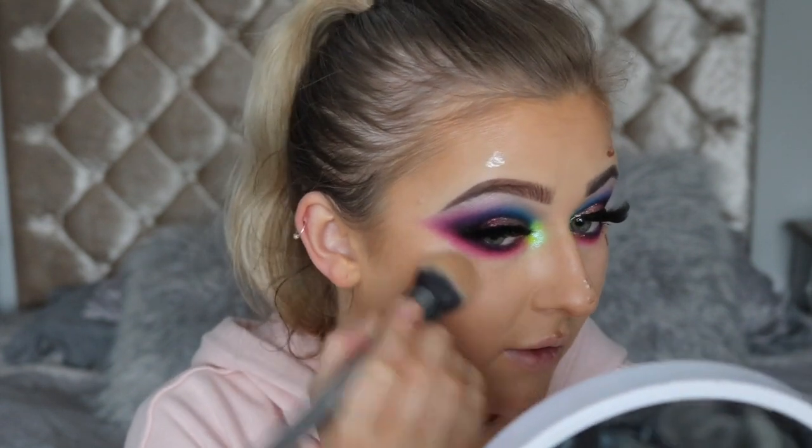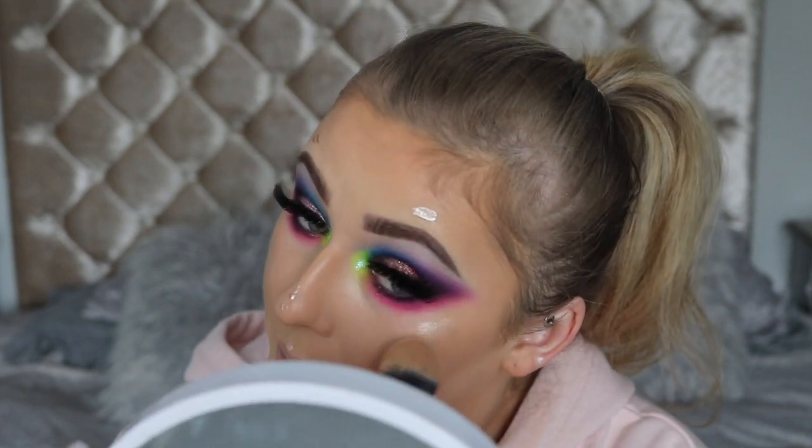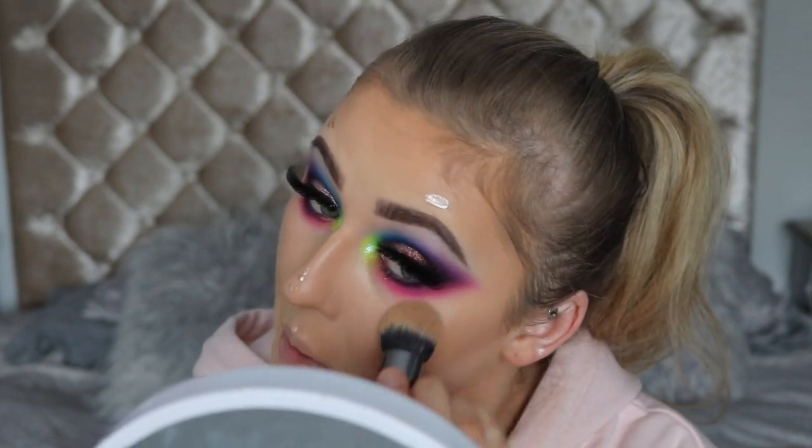This is the same brush I used for cream contour. Just making sure I'm not getting it on my eyeshadow. So for powder, I'm loving, oh my god, I love this powder. This is my new favourite powder. This to me is better than Laura Mercier.